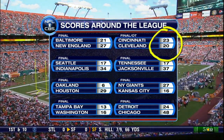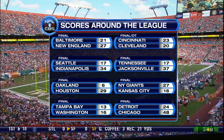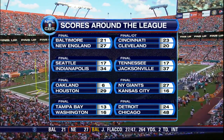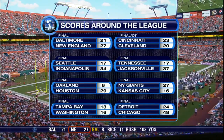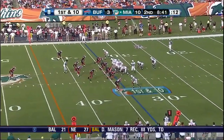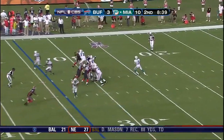And some scores from around the NFL, some interesting ones. Oh, look at that one. And Cleveland gave the Bengals all they could handle, taking it into overtime before the Bengals could come away with a 3-point win. Graham got the field goal. He was the only kicker in the NFL a season ago to miss an overtime field goal. He gets one right there. 3-1 Cincinnati. And yeah, except for that tip and that pass caught by Brandon Stokely in week 1, Bengals could be undefeated at 4-0. Brown in the backfield, 1st and 10. Henning.